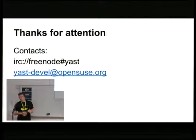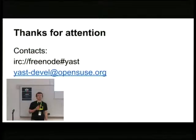Okay. So that's what I want to say. I have here some contacts for the YaST team. We live on public IRC on Freenode. There is a whole team. We destroyed the internal IRC channel, so it's our only place where you can reach us. Even if you work for SUSE, you need to go to Freenode to reach us. And we have a public mailing list where you can just ask some questions. We usually respond within one day, so we try to communicate.